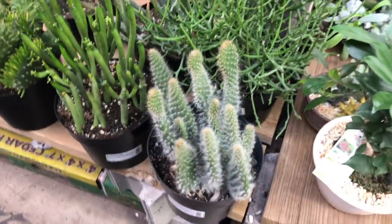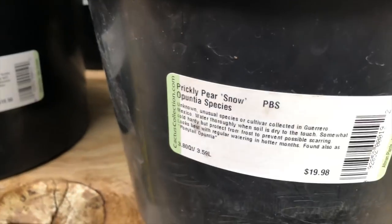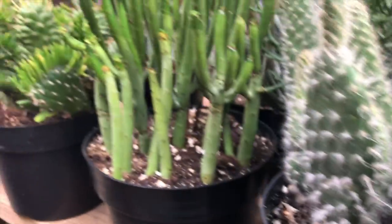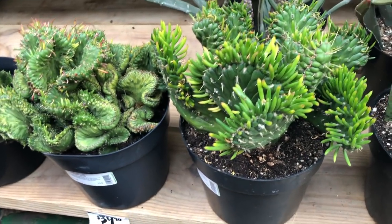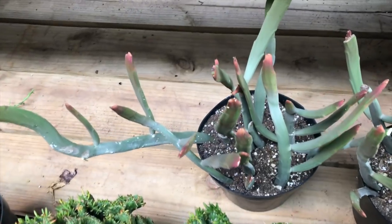Oh, this one's like a little village. Oh my, they look like bowling pins. Yeah. What kind is that? So cute. Oh. Prickly pear snow. Look at this one. Opuntia species. Oh, that is so cool. We got one. That guy. That's so crazy. Props Home Depot. Yes. Look at this one.